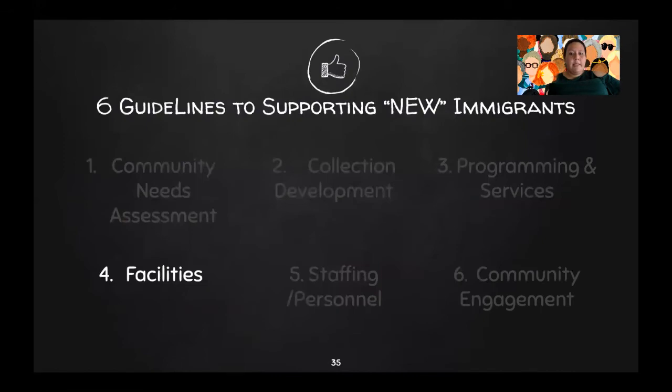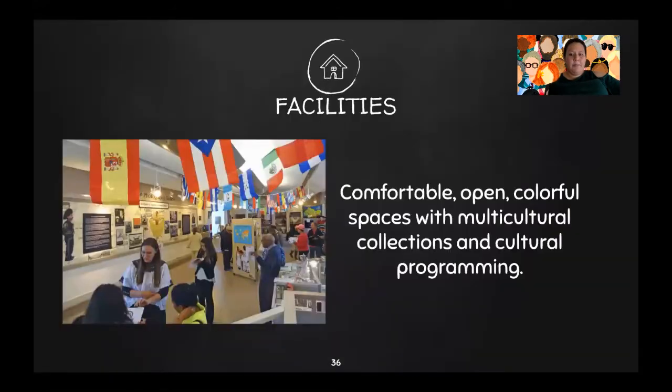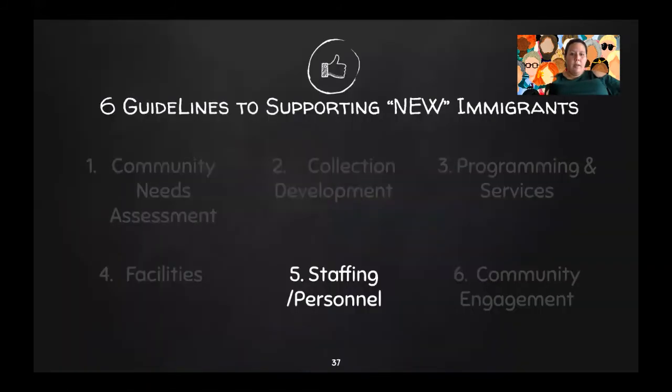Okay, the next guideline is facilities. You want to make sure they're comfortable, open, colorful spaces with multicultural collections and cultural programming, just like how you see in this picture here. The next guideline is staffing and personnel.